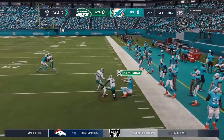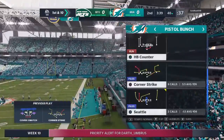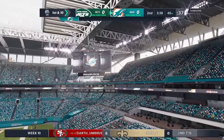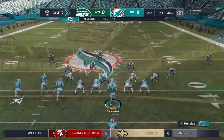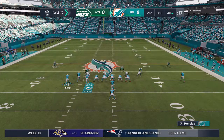Now an open man. That's the tight end, Gesicki. It's complete. And he takes us up to the 40-yard line before being corralled. Another good gain. That's now 35 yards combined on those last 2 plays. This offense finding its legs now. Here's another 1st and 10.